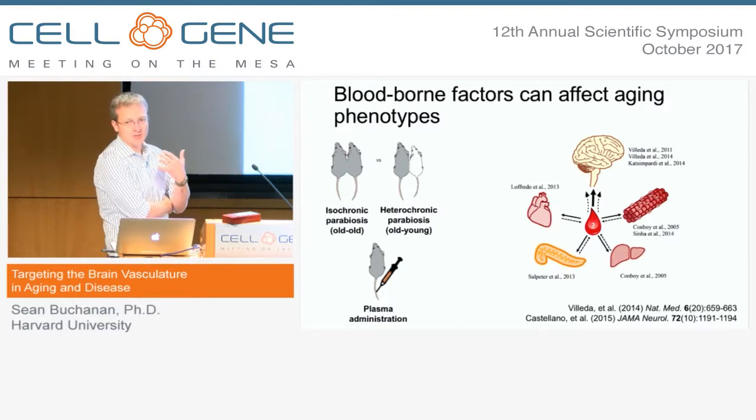In the other strategy, we can collect plasma from young animals, aged animals, or human donors and inject it into your experimental subject, again with the point being to expose an aged animal to all the protein factors that are circulating in young.